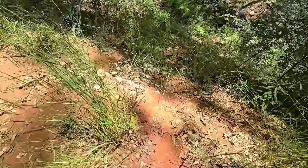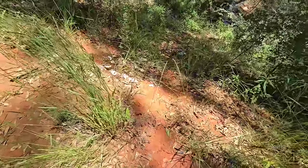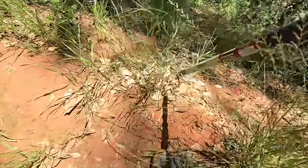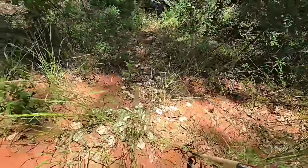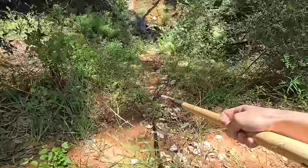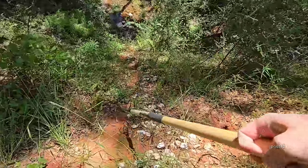What is that? Are those seashells? Yeah, looks like a bunch of seashells right there. Some kind of creature's been going up and down here. Look at that. Look at this trail.